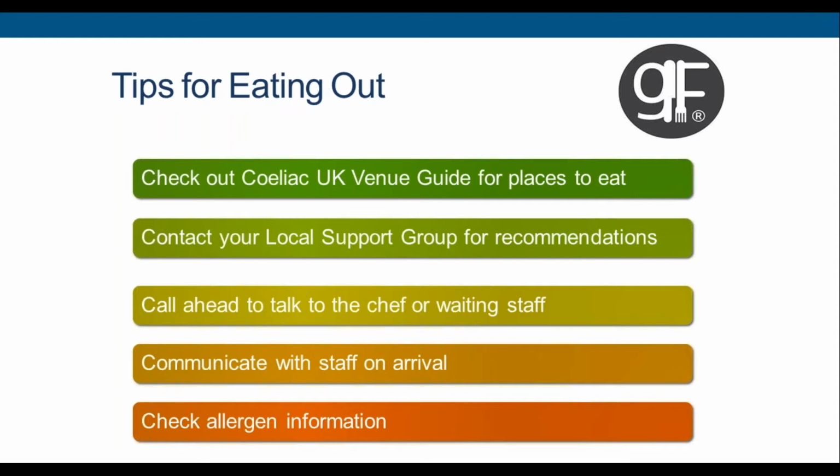Any other tips that you would recommend, Danny? Definitely agree with calling ahead. I tell a lot of my patients to do that purely because you've got to maintain a good quality of life and you've got to be able to go and do the things that you enjoy doing, if that's going out for meals.